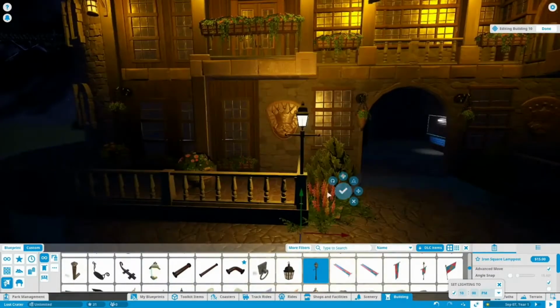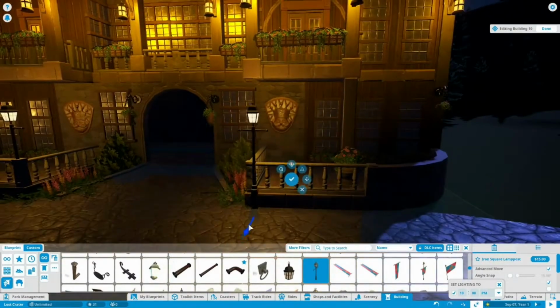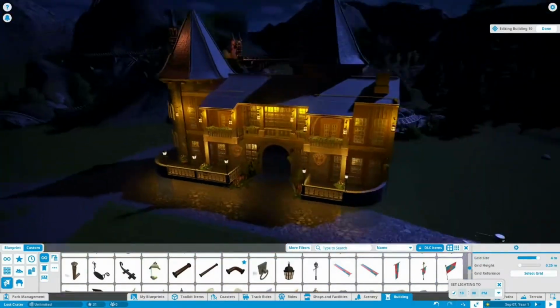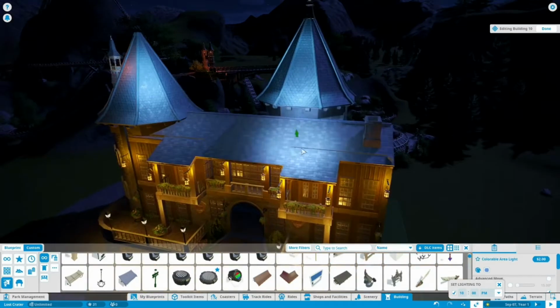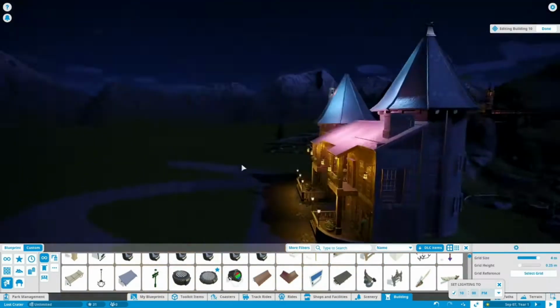I used these lampposts and just kind of sunk them into the pillars of the veranda there, just to kind of add some height to that section. I think it was really low down, and I wanted to add something there to bring the height to that section.